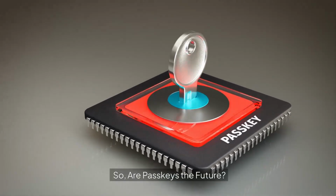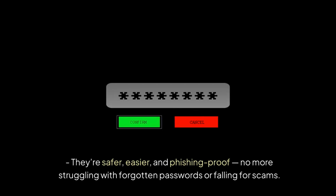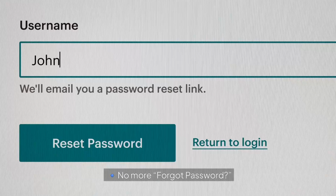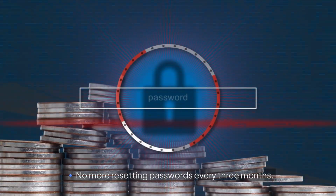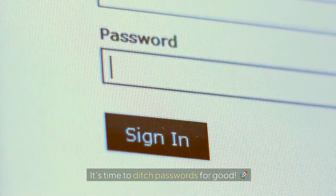So are passkeys the future? Absolutely. They're safer, easier, and phishing-proof. No more struggling with forgotten passwords or falling for scams. Still not convinced? Think about it this way. No more forgot password. No more resetting passwords every 3 months. No more worrying about password leaks. It's time to ditch passwords for good.